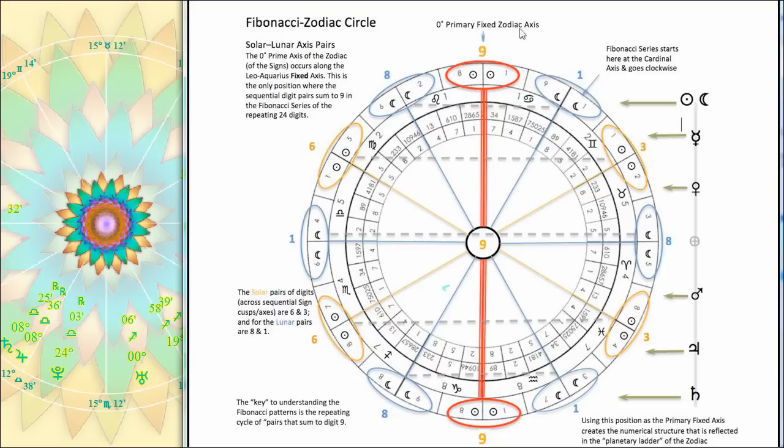So you get that perfect pattern, and the Fibonacci numbers are also related to the cardinal, fixed, mutable and the fire, earth, air, water combinations, and the prime numbers also reinforce the concepts that are used here of why 15-degree sections are important based on the symmetry of prime numbers, and why we would put Scorpio here at the beginning. So multiple perspectives all producing the same conclusion.